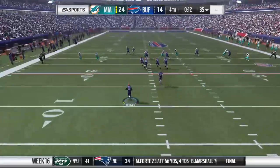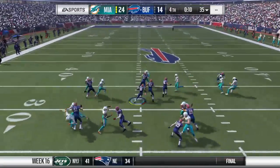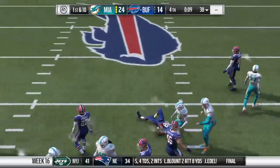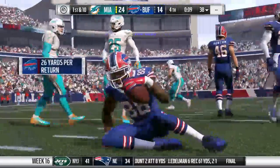This fielded at the 2. And he breaks it all the way out to the 38-yard line. Great return.